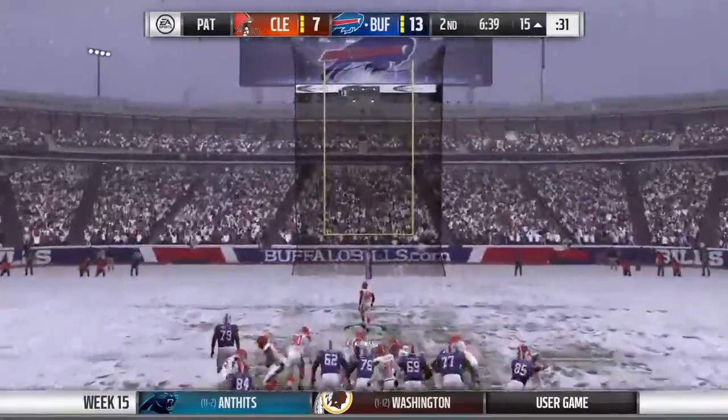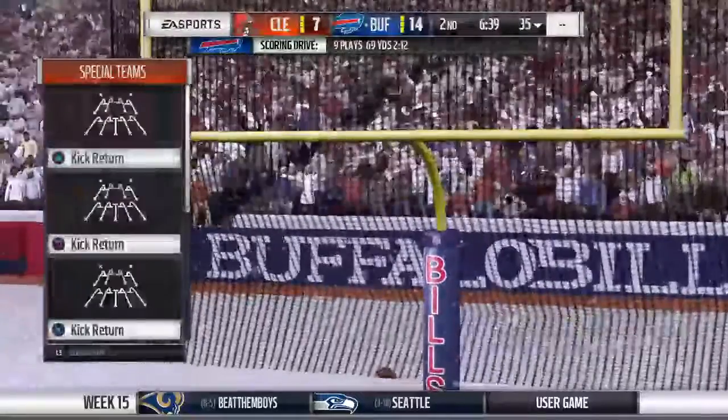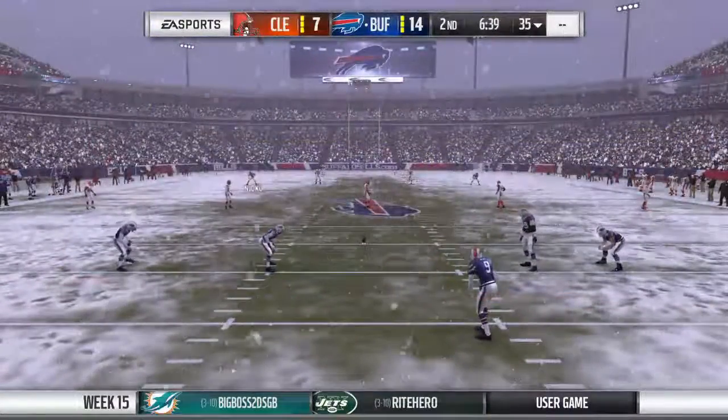The big fella was the recipient there for that touchdown pass, and it seems like more and more the tight end is the guy you have to worry about most in the passing game.